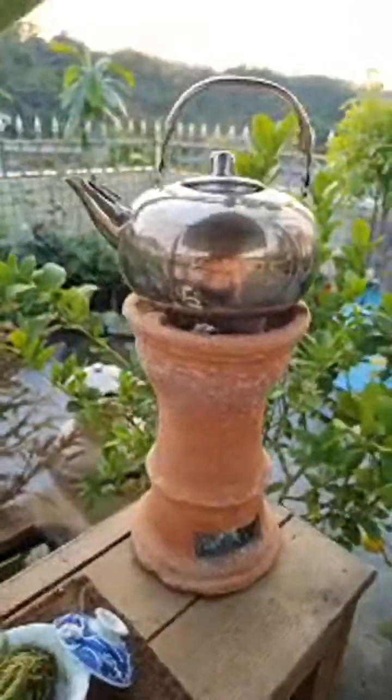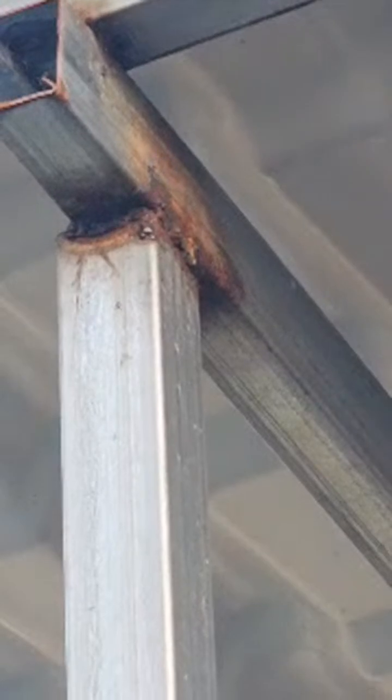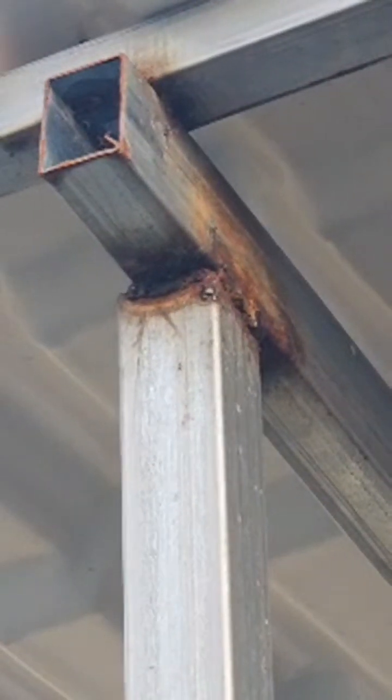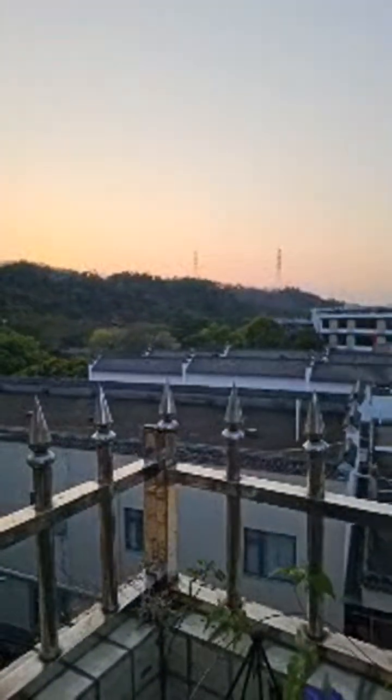Yeah, it does. This roof. Yeah, when I rented this place, I had this roof made. The guy just welded it out of steel. Not exactly super clean welds, but it's been holding up. And no complaints. Love this garden. It's beautiful today.